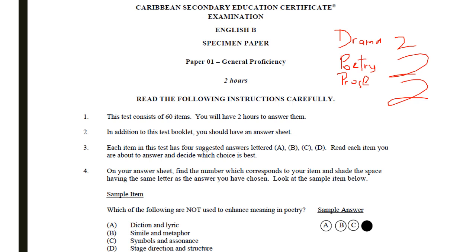What does that mean? There will be two drama pieces from any dramatic text. For the poetry part, there will obviously be two poems, and for the prose, two stories from any other prose text. Each of those extracts will have 10 questions assessing that particular part. So each extract is worth 10 marks, and when you answer the two, it will be worth 20 marks. So drama will be 20, poetry will be 20, prose will be 20. A total of 60 points for your multiple choice exam.